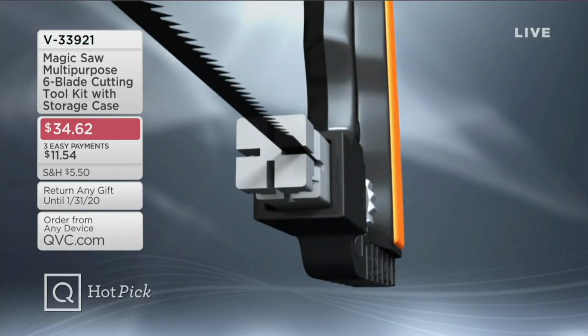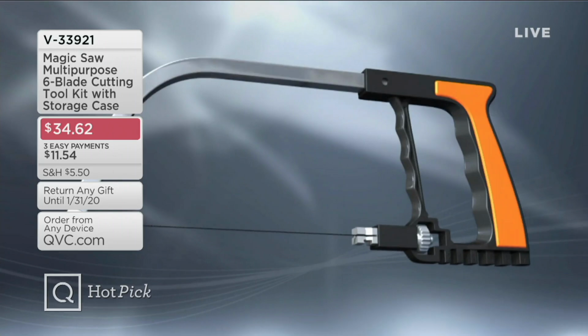Products, things that I think are going to make your home space your best space. And we're going to begin with a look at the Magic Saw. Now, this is an item that has sold out just about every time it's been on the air. And when it hasn't sold out, it's come awfully close. This is the Magic Saw Multi-Purpose 6-Blade Cutting Tool.